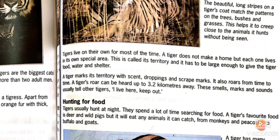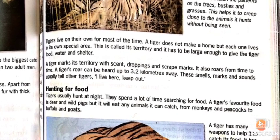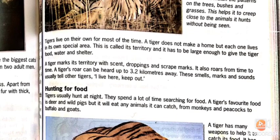which is the place for food, sleep, shelter, and water. A tiger marks its territory with scent. Scent means smell. Scent is a smell of something. Scent, droppings, and scrape marks. Scrape marks, the marks they leave on the ground. Okay? The marks of the tiger.